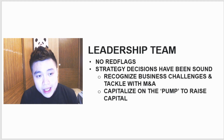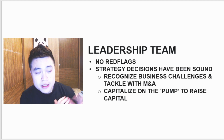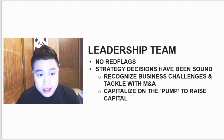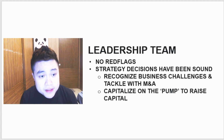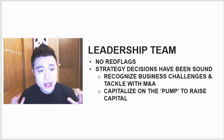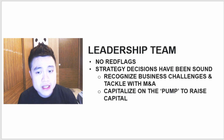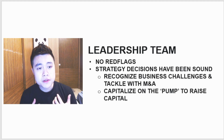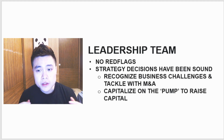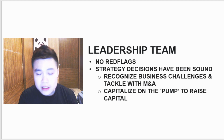And this helped with two things. Number one, for the operations of the company, because they have so much cash right now, cash flow and bankruptcy are not a concern for the company anymore, and they can focus on innovating and perfecting the products. This amount of capital will also help them to pay for the research and to do the appropriate M&A, as I mentioned, to tackle all the business challenges that they have.